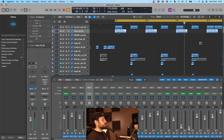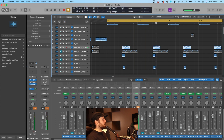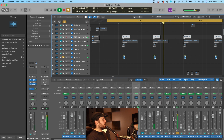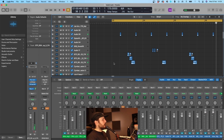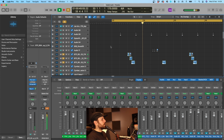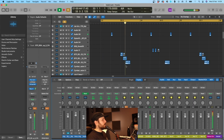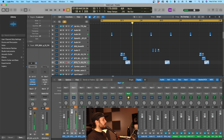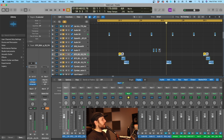No processing or EQ on that. This is one layer of the snare. That's another layer of the snare. And that's another layer of the snare. And these are the in-betweeny bits that I've done. They're on individual lines because they have very similar processing, but they're different hits. There's some more hi-hats there.